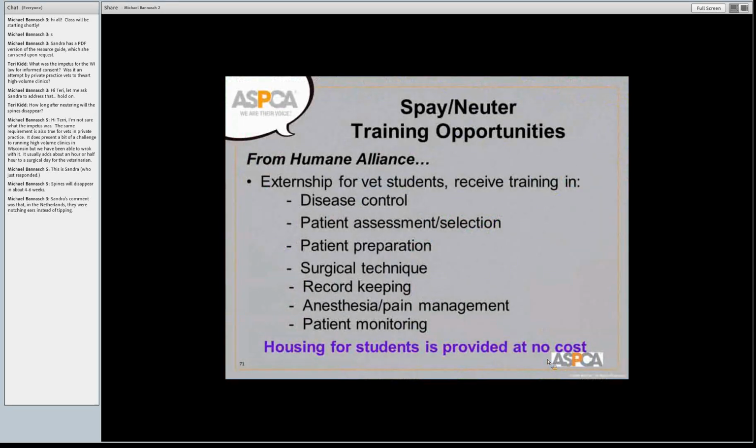And the Humane Alliance has a very successful externship opportunity for veterinary students. Not only do you learn to perform high-quality, high-volume spay neuter, but you also get a more global perspective of disease control within such environments, patient assessment. You will participate in patient preparation, also record keeping, patient monitoring. And really important for students is that they provide housing for free.